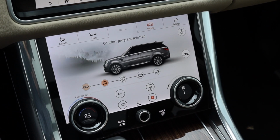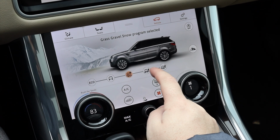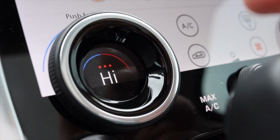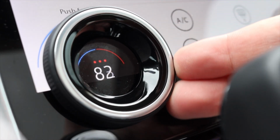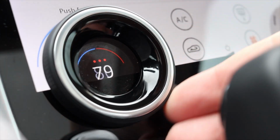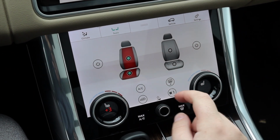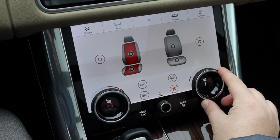So I can select different drive modes here. I have Eco, Comfort, Grass, Gravel, Snow, Mud Ruts, and Sand. So a couple of different drive modes offered here in the Range Rover Sport, as well as I get these sort of Mustang Mach-E styled dials where there's screen behind the dials. Very, very interesting, and I'm sure rather costly when they break. I don't love that the climate controls are ran through a screen. I always prefer physical climate controls, but I think these are fine. I mean, what can you do?